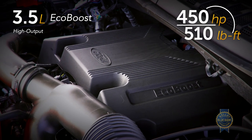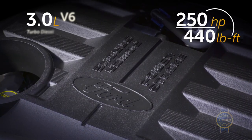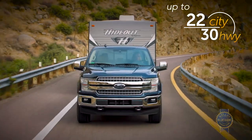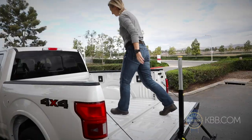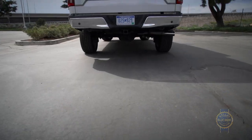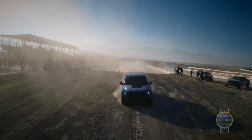There's a high-output 3.5-liter EcoBoost featured in the F-150 Limited Trim and Raptor. And finally, a turbocharged 3-liter diesel V6 that delivers up to 30 highway mpg, according to the EPA. Ugh, all these engines are going to wear out my voice. Then there are the three body styles, regular, super cab, and super crew, along with 3 bed lengths, plus trims ranging from elementary work trucks up to this fancy King Ranch, to my beloved Raptor, which looks like this when it's jumping. It's fun.